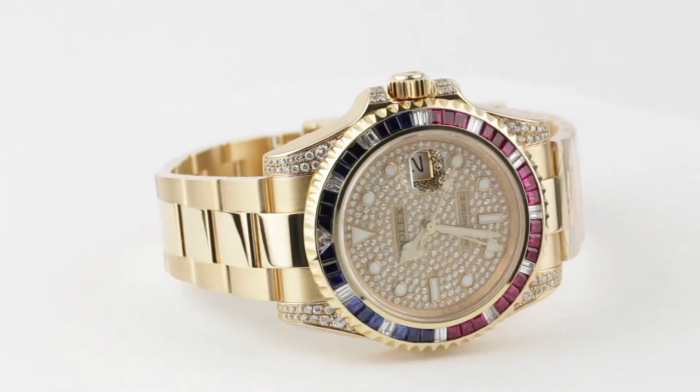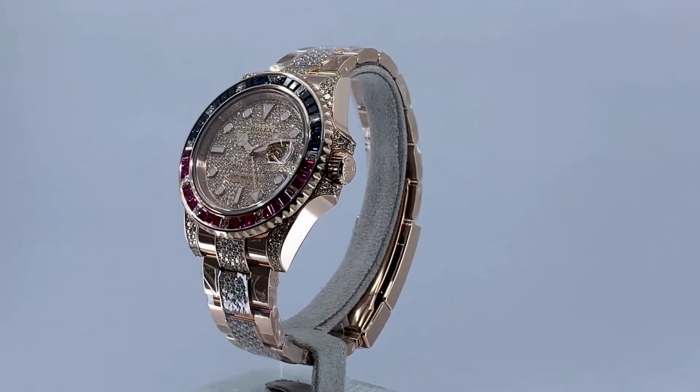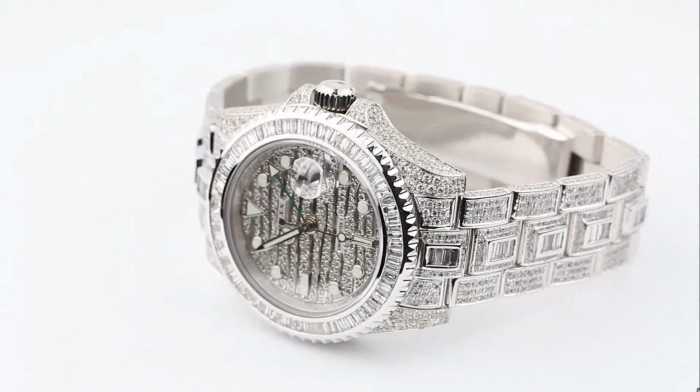The unique pattern of gold and diamonds makes its dial more beautiful. For setting a second time zone, its dial features the classic GMT second hand. Rolex GMT-Master 2 Ice has a waterproof case. Cristiano Ronaldo, a football superstar, wore this watch during the 14th Dubai International Sports Conference.